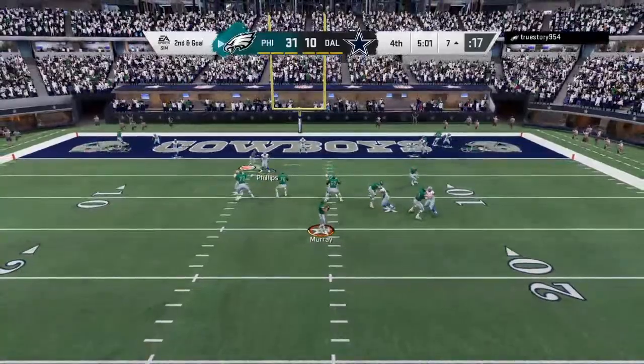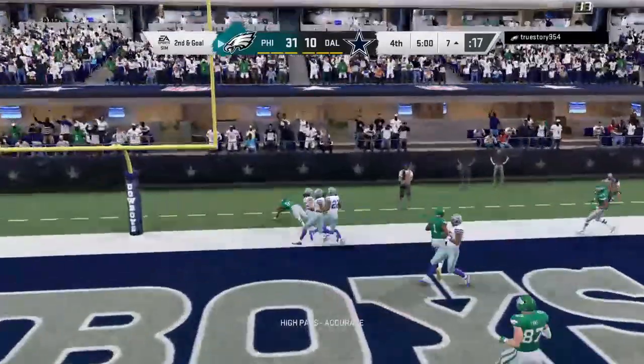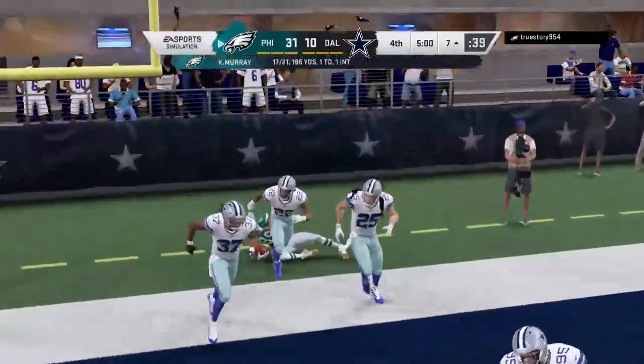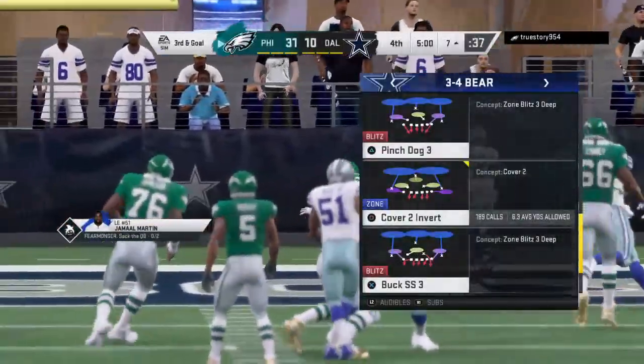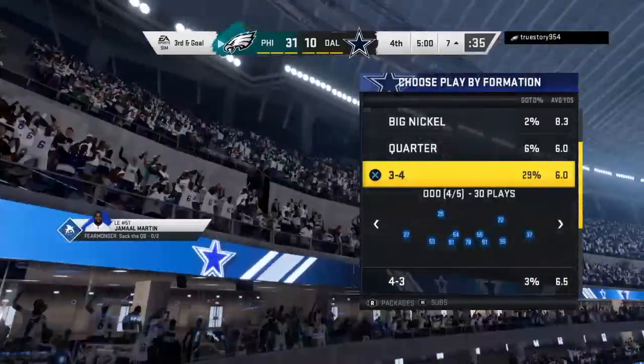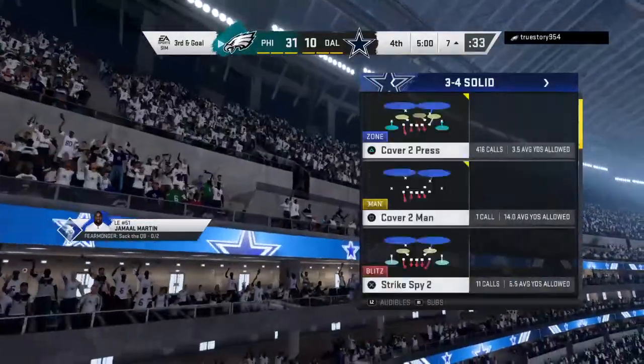Throwing again on 2nd down. Murray. And that is caught, but the back judge right there to say incomplete. Looking to go back to Thomas again, but now it's 3rd and goal. I'm going to need some help with this one.